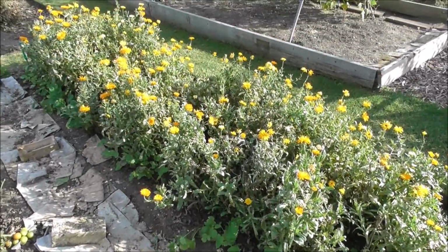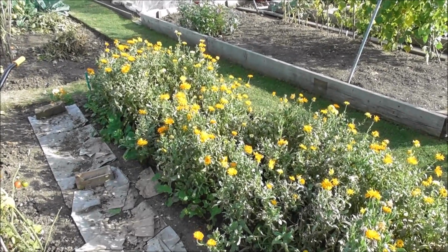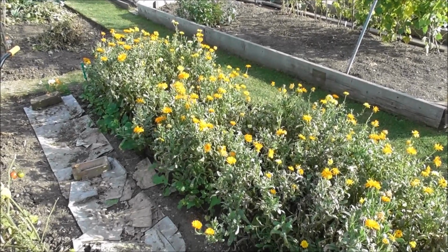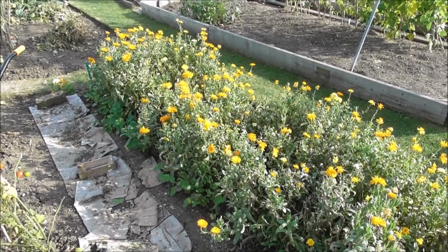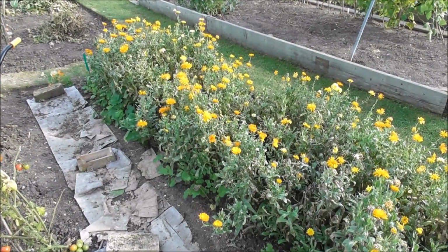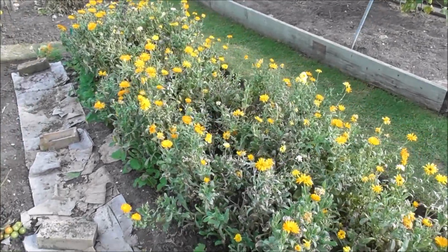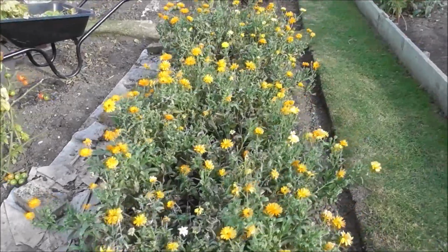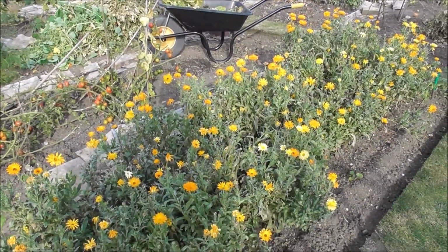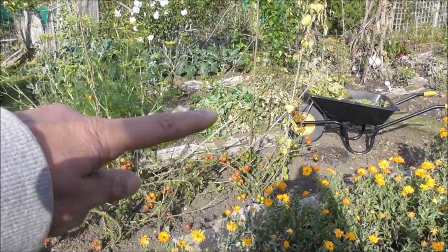I'm still deadheading the calendula because they're still giving me such a gorgeous display. I've saved masses and masses of seed, so I don't need to save any more seed, and I've got masses and masses of petals dried and stored for my balms and things next year, so now I can relax a bit and just enjoy them. Ooh, sun went in for a minute. Yeah, I can just enjoy the splash of colour, and then when they really are looking decrepit, I'll just have them out and they can join that mound of compost.